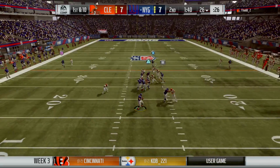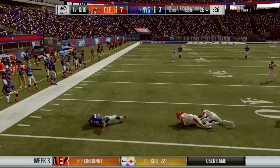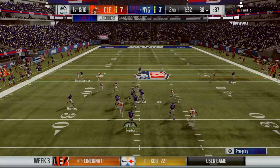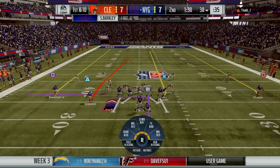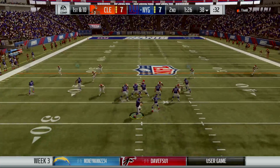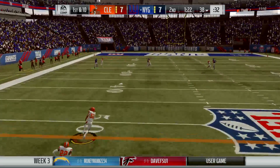They go back to the air here after the INT on the last drive. They'll get this out to Barkley complete. And they're able to get this one across the 35. Right off the bat, it's a first down to start the drive, 12 yards. He's got good size. We know he's tough to bring down running the ball. That also carries over to the passing game like we saw there.